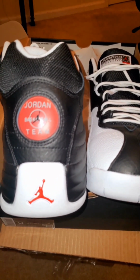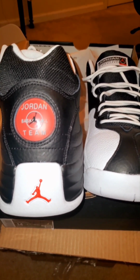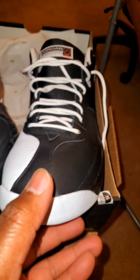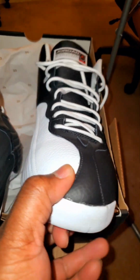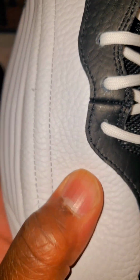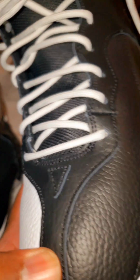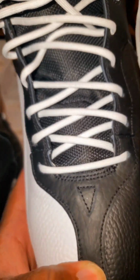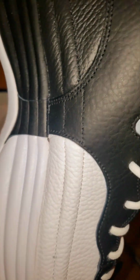So before I get too carried away, I'm going to do it on foot, but I'm pretty sure these are going to feel like pillows on feet. But I wanted to point out that this is an upgrade in leather quality from the ones that retro'd back in 2020. They were very stiff. I actually bought them and then I did a return. I just didn't feel it. But the leather quality is pretty good.